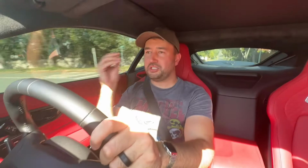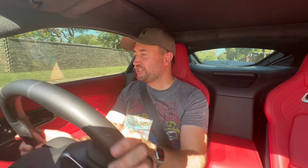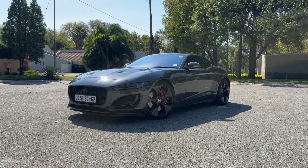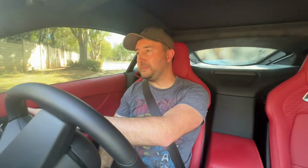You're wasting precious moments in life of experiencing what I'm going through right now. This raw power, this exotic, angry noise that actually sounds like a Jaguar. You need this in your life. The comfort, the sportiness, the luxury, it all comes with an F-Type, so go and get it. And with the F-Type soon being no longer, they're going to be like hen's teeth. So don't waste your time, go find yourself an F-Type. They're probably going to be collector's pieces because they're Jaguar sports cars, and that's just normally what happens with them.